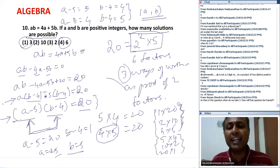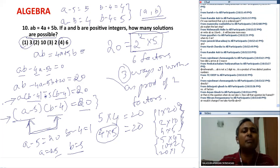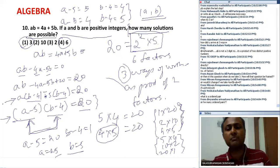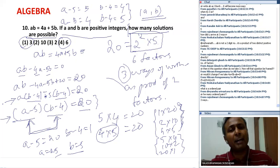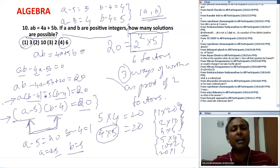When do we take 3? You would never take 3. It says how many solutions. As long as A and B are distinct positive integers and we're talking of solutions, you would have to take both the values. How many ordered pairs? The number of ordered pairs is the same as the number of solutions, because every solution is an ordered pair. The answer is option 4, 6.